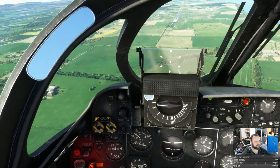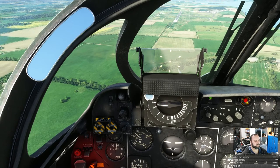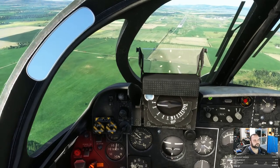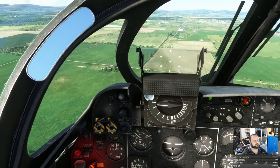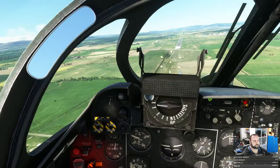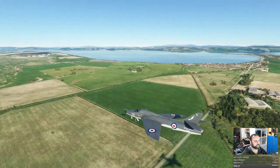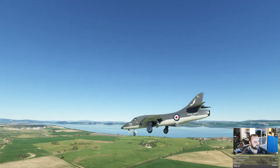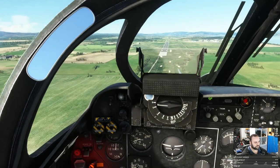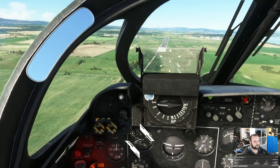What are we doing? 160 knots, 170 knots still? I get the flaps down to, yeah, almost 90 degrees. Where is my flaps indicator? Can't tell. Whoa.